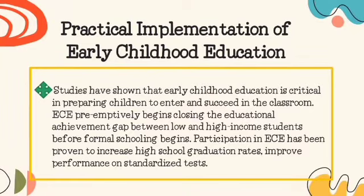Now, the practical implementation of early childhood education. Studies have shown that early childhood education is critical in preparing children to enter and succeed in the classroom. ECE preemptively begins closing the national achievement gap between low and high income students before formal schooling begins. Participation in ECE has been proven to increase high school graduation rates and improve performance on standardized tests.